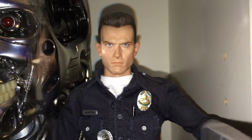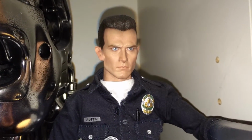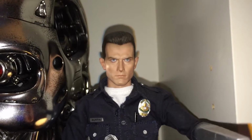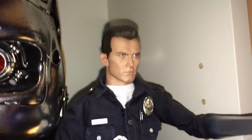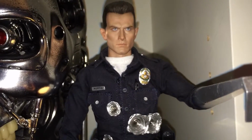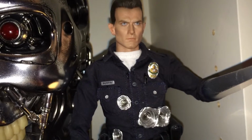But I'll zoom in further. So the detail again on these figures, Hot Toys, is excellent. The eyes are very well done. They don't move like the Batman and the Joker, nor does Marty's, but that's Gage. He doesn't really move his eyes much in the movie, so I guess it's true to form. You have his badge and his pen, which I didn't really know was in the box. It was one of those things that it was kind of like, what's that? Oh, it's a pen. And it fits into his pocket perfectly. There's a little hole for it.